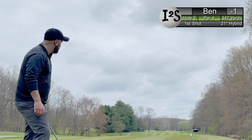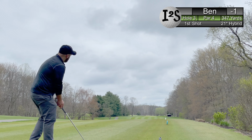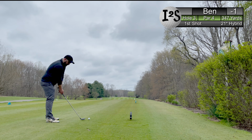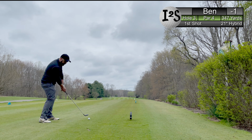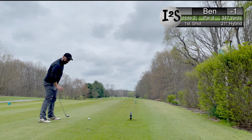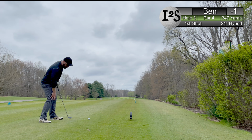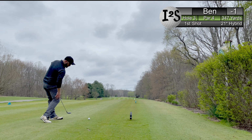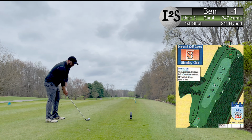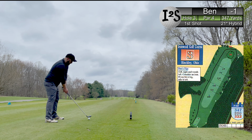This one, hole number 3. Just aiming up the left of the fairway with a one length hybrid. Shoot, I have a swing thought in my head and I keep forgetting it. Turn my sternum back, get my sternum through. That's number 1. Number 2, get this right knee going towards the ball to get my weight forward and get my hips cleared a little bit better. All right, sternum, knee, sternum.